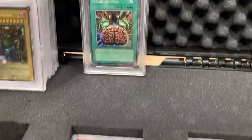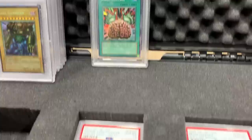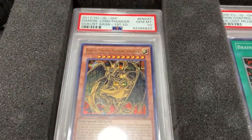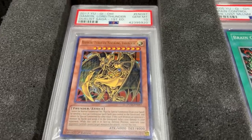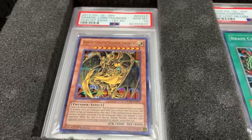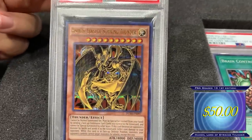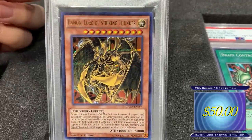Another Brain Control, and nice. Kaiba said that his favorite demon lord, sacred beast, is gonna be Hammond, Lord of Striking Thunder. And he had a PSA 10 one laying around from the Duelist Saga. Very cool. That looks really nice.